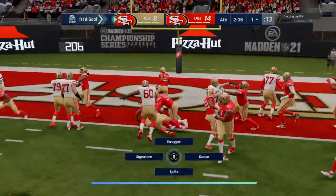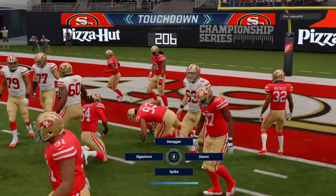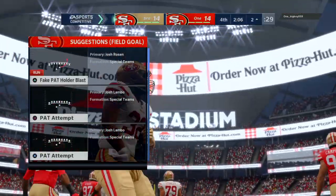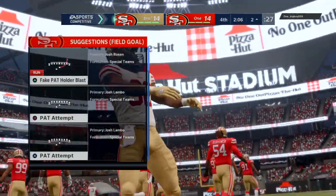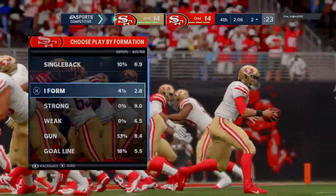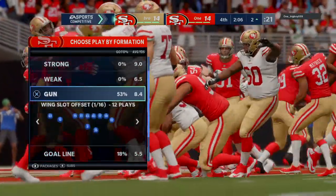They'll run with Montgomery. And across the goal line into the end zone. Touchdown 49ers. David Montgomery, his 2nd touchdown of the night. And the Niners are a point away from leading this game.